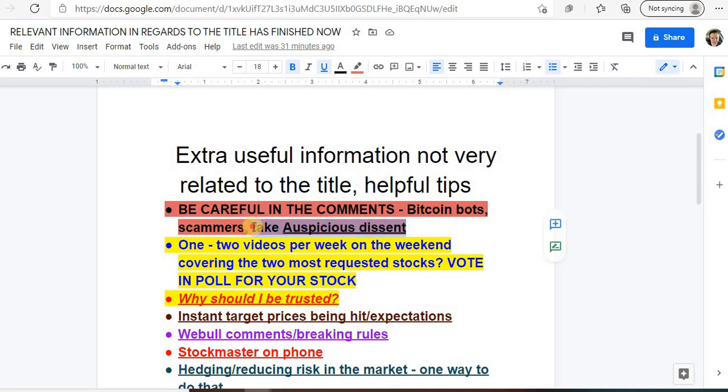Also, fake accounts. We have not got one yet, but be extremely careful, guys. There will be people in the comments as we start gaining more steam. We are gaining steam currently at a very high rate, but these will start coming out and they will start asking you for money. They will start asking you to contact them, and they will have my exact same profile picture and my exact same name. Be careful, guys.